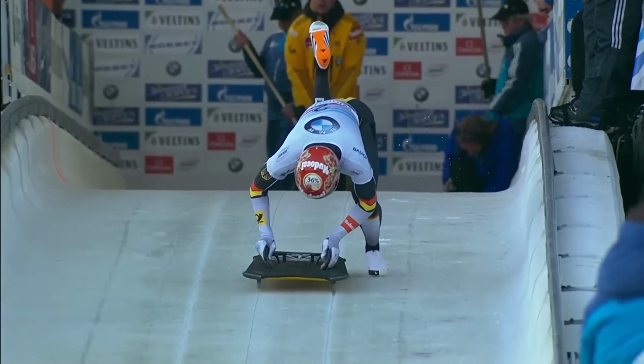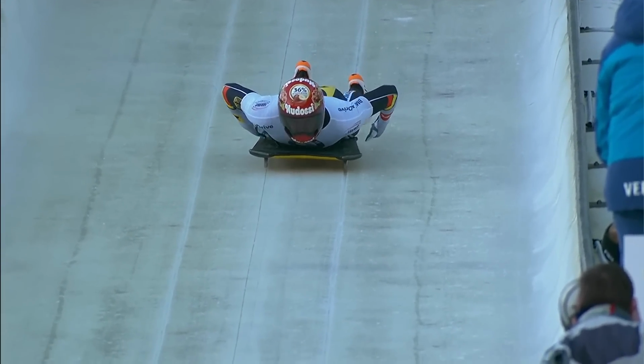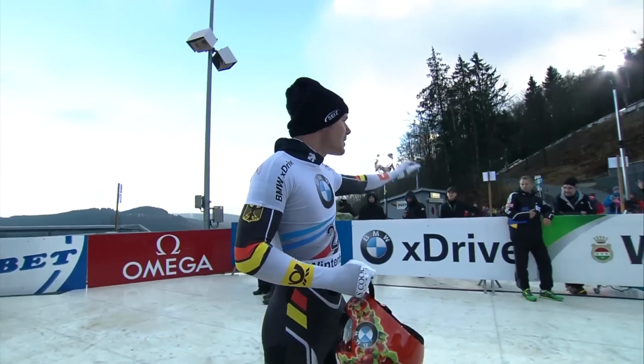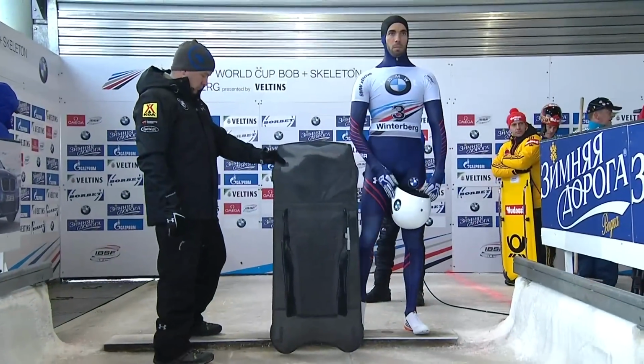No. Look at the athleticism. See how quiet he gets on. Now, he got on the sled, I think, with a lot more positive energy than his teammate. But again, he was just a little to the left of center. It's so hard. You're sprinting over speed down here. Trying to land on a T-tray that's only got an inch or so of tolerance either way.